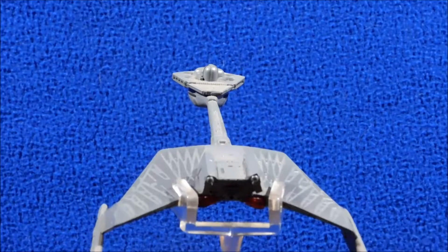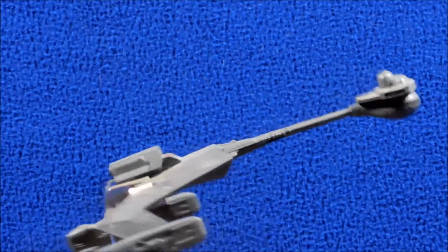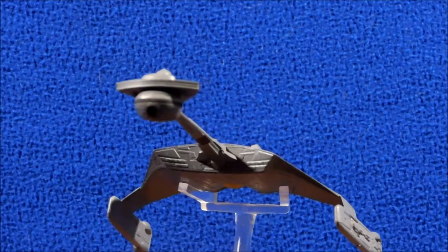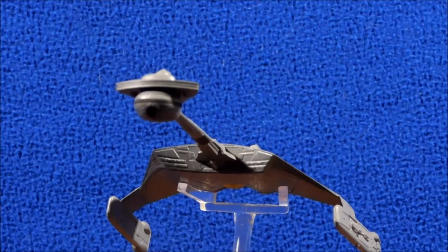Those are the clear plastic pieces, which, by the way, I will give them a lot of credit for. Even on my old models of the Katinga, it didn't have those clear plastic pieces. So I really like that because it gives it something when you shine light on it. But anyway, back to the model itself, and I'm angling it just a little bit because I like this angle of it a little bit better.